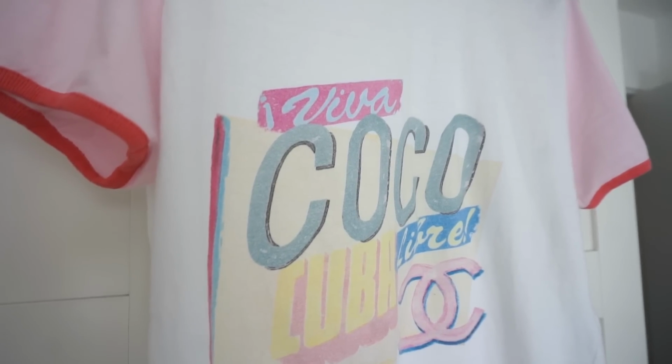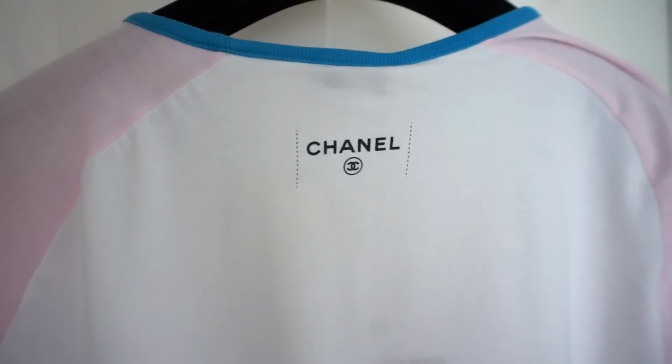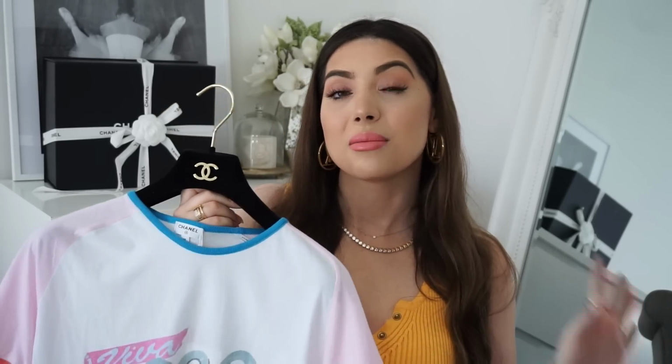So this is an item that I've been wanting for a while, and I got this one in a size medium. I went on Vestiaire Collective and I searched for Chanel t-shirts, and I saw these, and some of them were pre-loved and used in perfect condition, but then I found this one, and this, guys, is a brand new t-shirt. It has tags. Let me show you the tags.